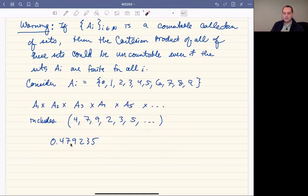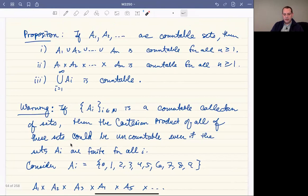Okay? That's in stark contrast to what happens with unions. A countable union, meaning if you take the union of infinitely many sets, that's going to be countable as long as each of the sets is countable. So if these sets are finite or countable, then this union will be countable. Okay, so that's the first thing that I wanted to say there.